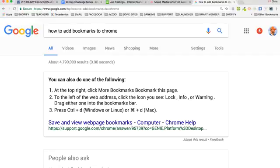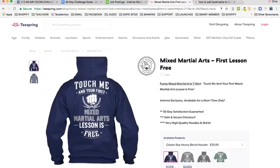Eventually when you come across a site, in the URL bar you can just hit the star over on the right, and then you can choose the folder T-shirt designs. I don't know if you're able to see that part, but I just put it in a folder called T-shirt designs. And that's it. It's literally that simple. Now I've got a folder called T-shirt designs, and there it is.